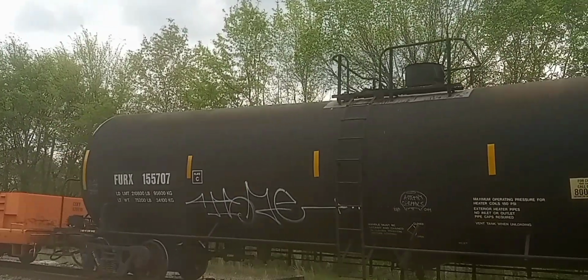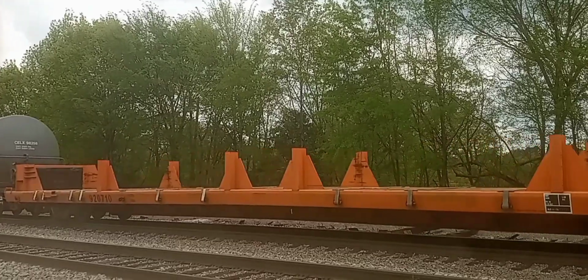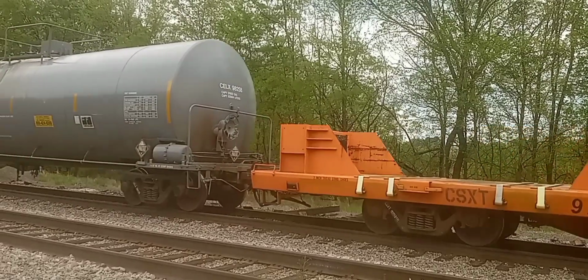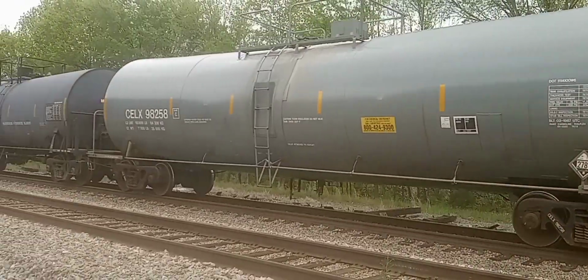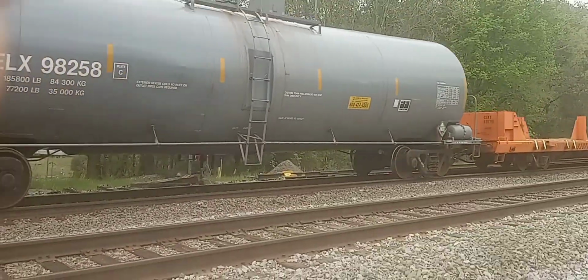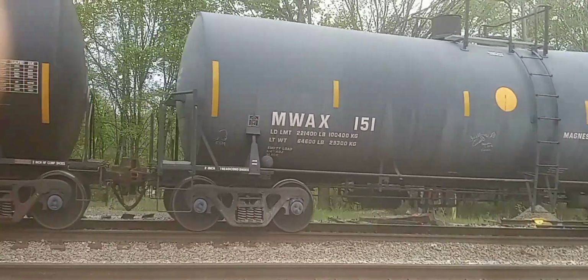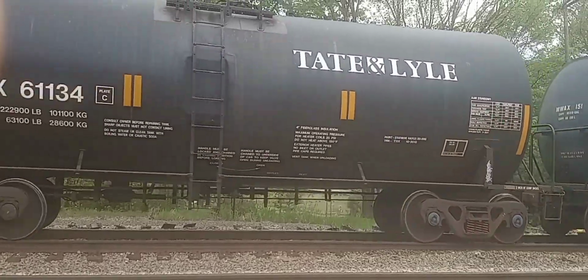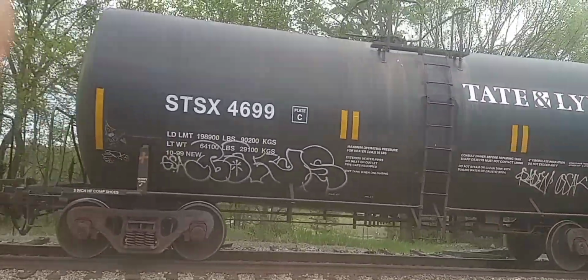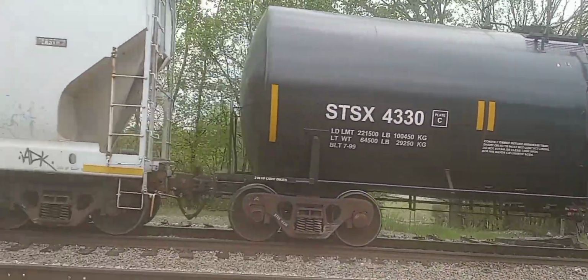That's a FURX, First Union. This is a CSX car and it's empty. But they can put things like rail on there and stuff if they get out, I think out of Alabama. Link for rail. Magnesium hydroxide slurry. Corn syrup on those two cars. Corn syrup, 3 cars.